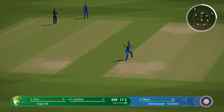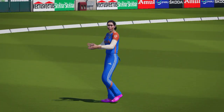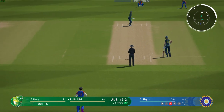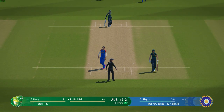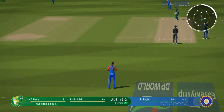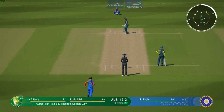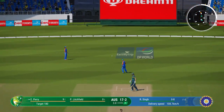Driven on the onside, but straight to mid-wicket. Straight to the fielder. Four runs added in the over. Australia 17 for 2. Singh from the north end. Massive outside edge.